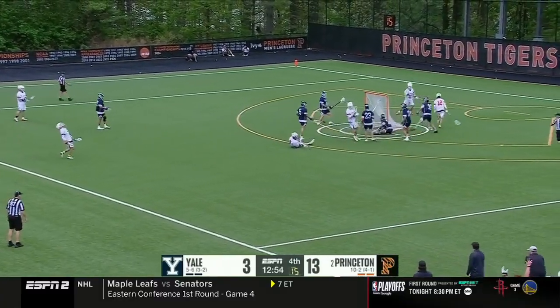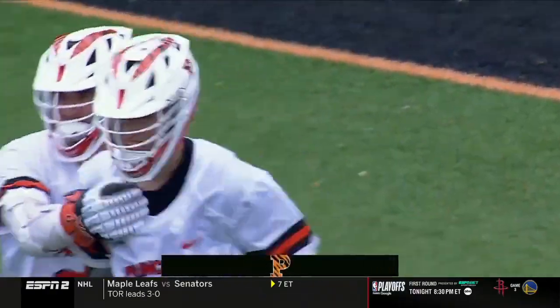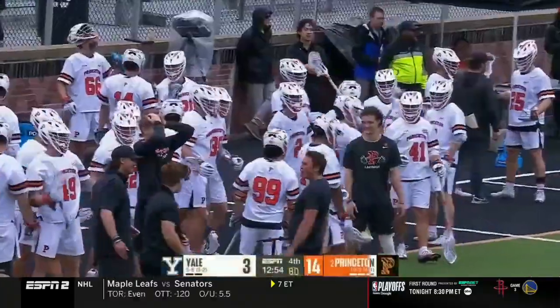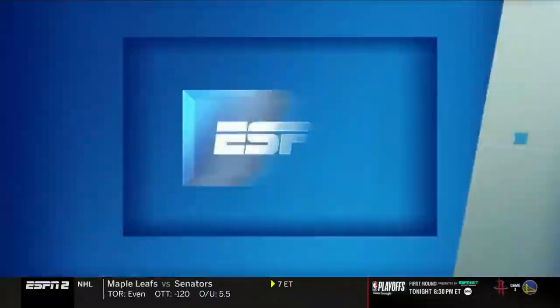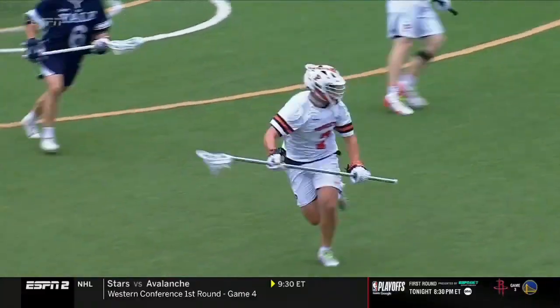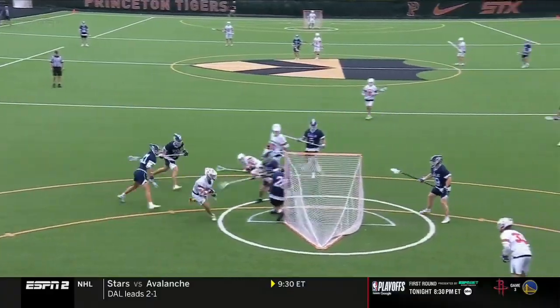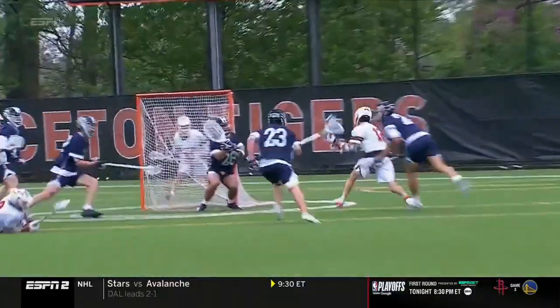Little toe drag, Bonanno! Are you kidding me? The freshman putting on a show, bounces it, nestles under the crossbar. 12 in white is having a day. Good Lord. Starts with Spies, just strong with that trail check. And then it's Bonanno. Oh my God. That little hitch right there, he's so slippery.